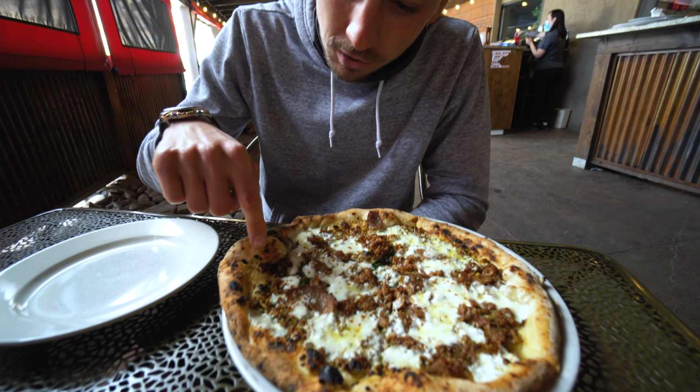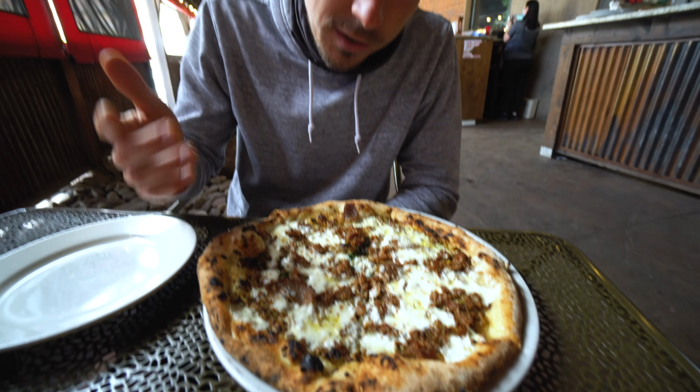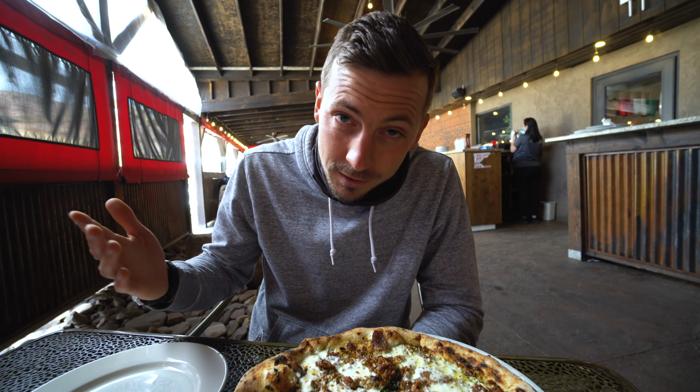So these pizzas are cooked in an oven at 800 degrees for 90 seconds, and it gives them these little leopard spots on here, which is apparently a classic marking of a Neapolitan-style pizza.